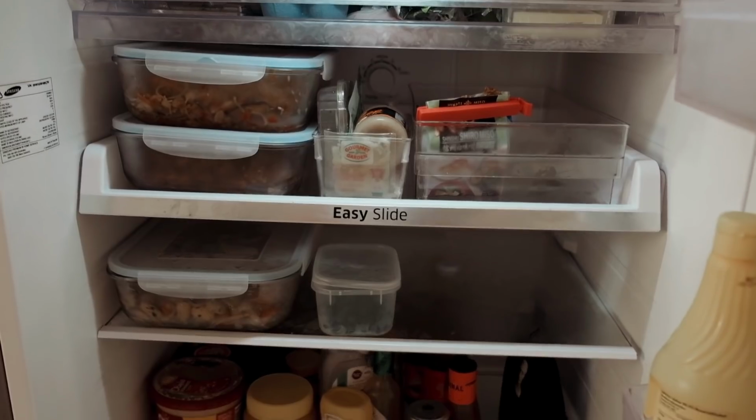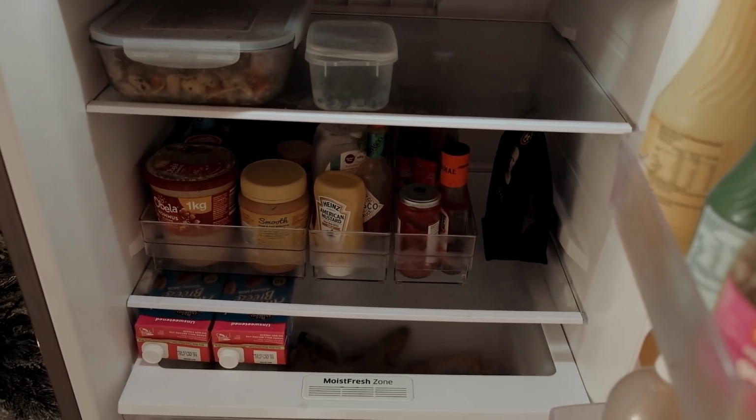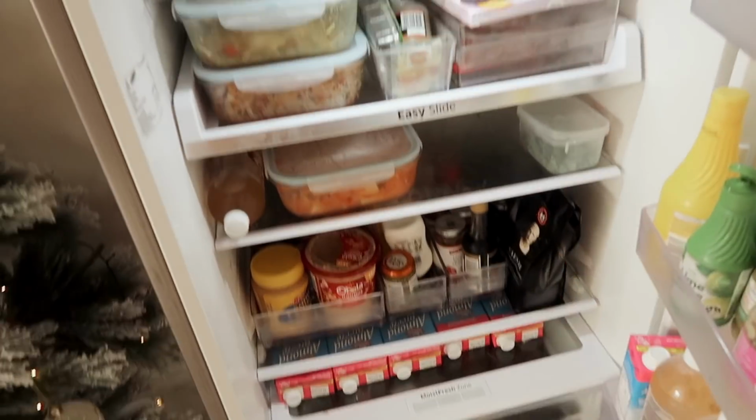In the week or 2 that we have had them, they have been absolutely game changing. You can pull out the containers and see everything. It is a dream. This is how the fridge looks after like a week or 2 of using these.